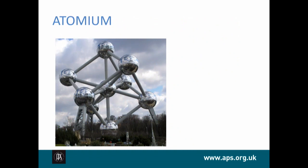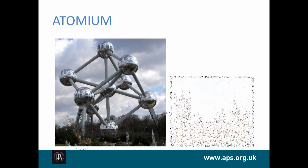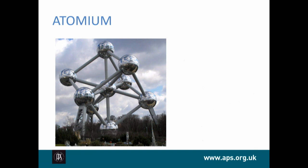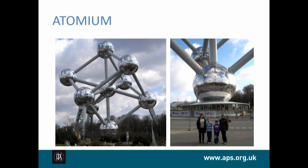This is the Atomium. The Atomium was built for the World's Fair in Brussels in the late 50s. It's quite an iconic structure. It's quite big. It's not quite that big. That's a model village down there. But it is big, okay? It's quite a big structure, and it was falling into decay. And if you wanted the least risk solution, you would just build a fence around it, 200 metres away from it, and let it slowly fall apart.